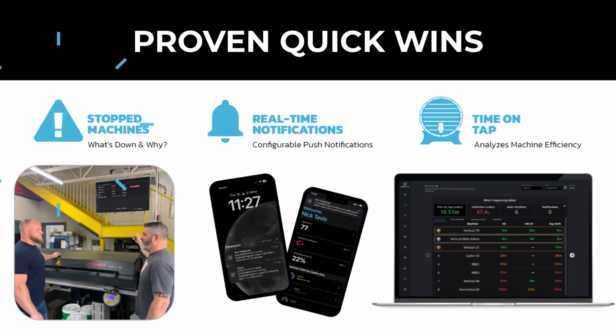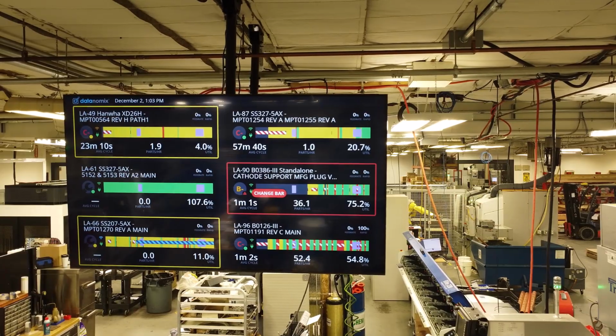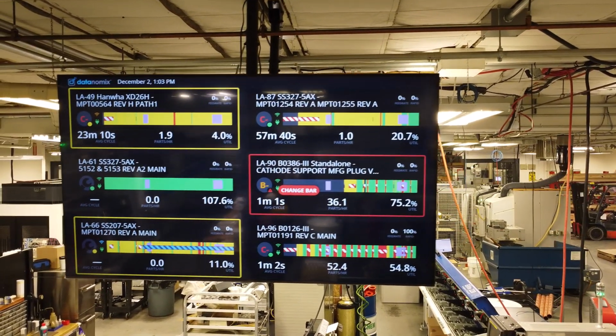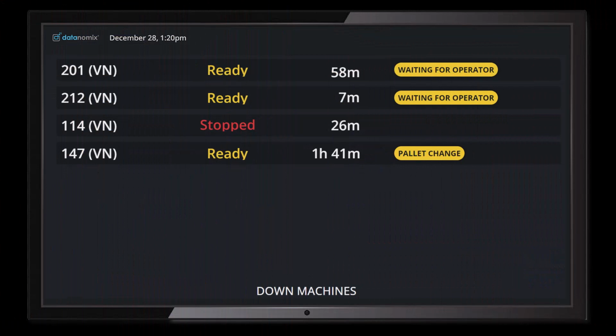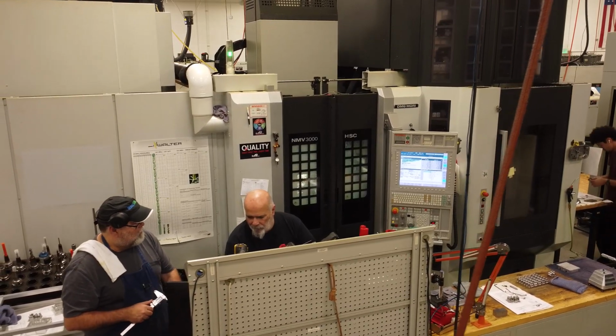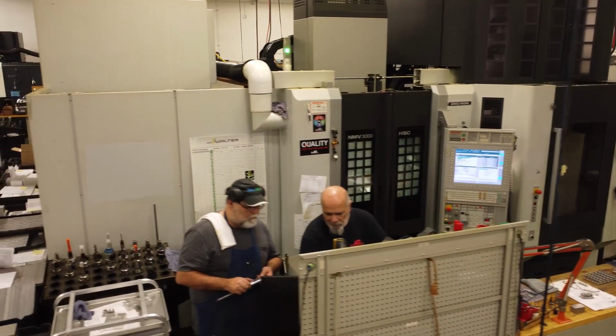The first quick win is Stop Machines, which introduces the power of real-time data to the whole production floor. Large TVs are hung on the shop floor that broadcast what machines are down, why, and for how long. Having visibility into down machines enables a team approach to getting them back up and running as soon as possible.